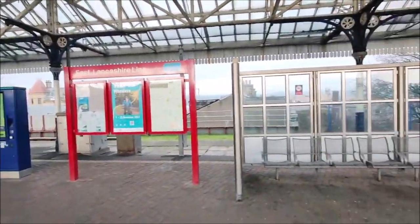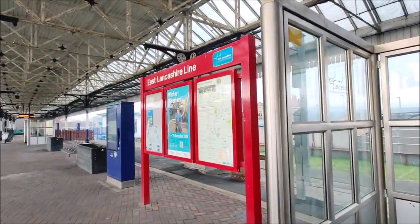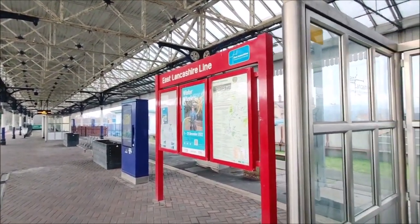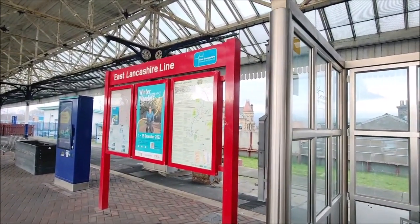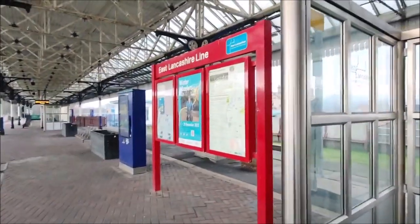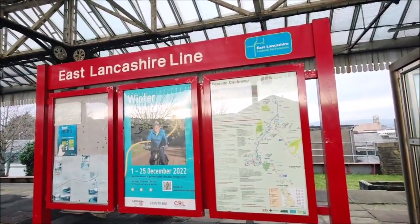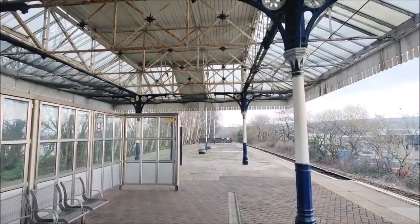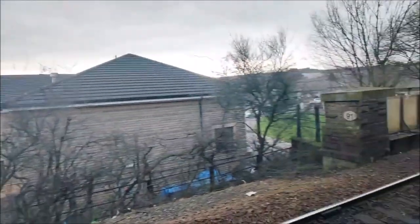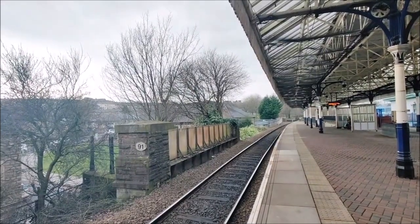So this is Nelson Station. This serves the town of Nelson in Pendle in Lancashire. As we can see, the station is still open on the East Lancashire line between Colne and Burnley. And it's probably the only one that is a joint bus and train interchange. So we're facing that way towards Colne along the railway. If we pan across here, we face towards Burnley and Rosegrove.